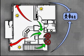4. It is important to have a designated place for everyone to meet outside. Pick a place in the front of the home, away from the building. Extend all the escape lines on the map to this meeting place.